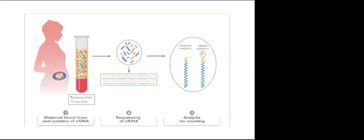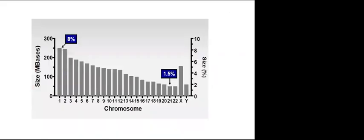They're able to match those fragments to chromosomes and do a counting method. The counting method is based on the knowledge that for every chromosome, there should be a certain percentage of fragments representing that chromosome, given chromosomes are of different sizes. Chromosome 1 is the largest chromosome that we have as humans, so when you're looking at DNA, you should be seeing about 8% of those fragments coming from chromosome 1, given its size.